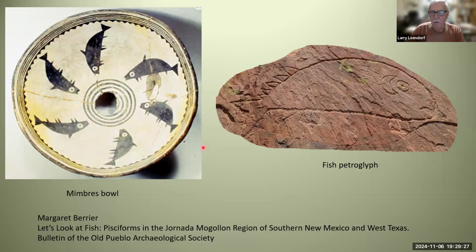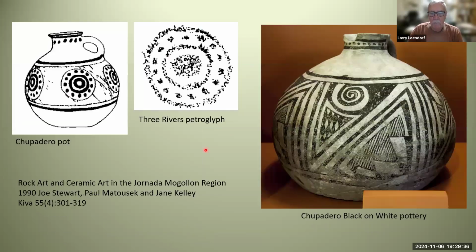But this is one example of comparing pottery to rock art, especially where you have figurative images on pottery, but it isn't always that. Here, for example, is a pot, Chupadero black on white pottery, a different pottery in the Jornada Mogollon region. And you can see that an article has been written comparing the rock art. Again, this is that Three Rivers site, where you have dots and concentric circles on this particular figure. So it isn't always figurative. You can get classic designs that will also work.